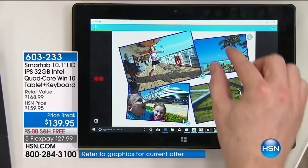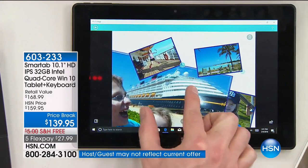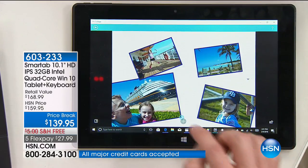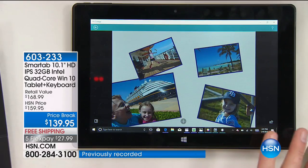We're always taking pictures of our family. You want to create them in some cool little collages. You can do this, but notice there's no delay to it. It's fast, it's quick. If I want to add more space, let me come over here, hit the plus button. What you can do is now add more photos to your different programs that you have available.